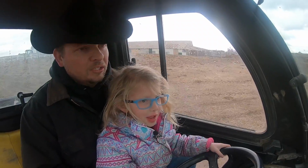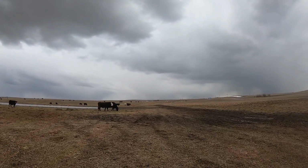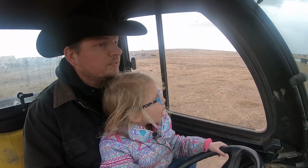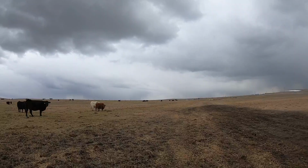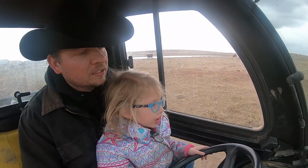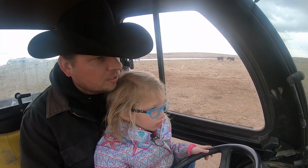Where are we gonna go? What are we doing out here? Do you remember? What are we gonna do? We're gonna check cows, right? Find the baby cow. We're gonna find the baby cows. That's right. Daddy, where do you think the baby cow is gonna be this time? Because it was out that way last time. Might be down that way. I don't know where it is. Yeah, can we maybe feed the baby's mama cow some food if she wants any or something? Yeah.